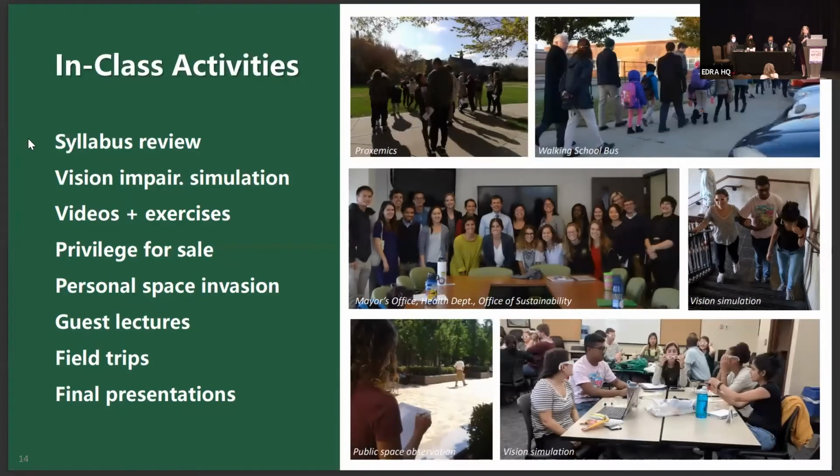I spent the first few years developing a lot of interactive activities to build towards this idea of a transformative learning experience. They started with a syllabus review, which was just a great exercise to improve communication between students and faculty, but also it was a good icebreaker. So students could read through the syllabus, understand exactly what they had signed up for, and talk to each other and get to know students from other disciplines. Many hadn't taken a class that was so interdisciplinary before.